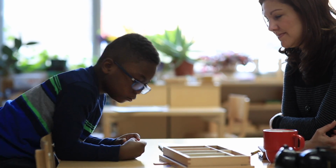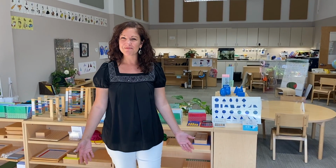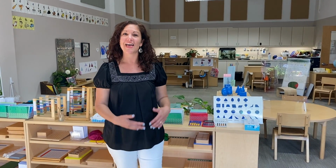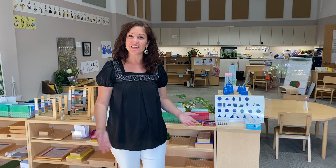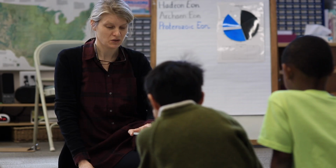In Montessori, lower elementary is 1st, 2nd, and 3rd grades together. The idea being that children work in a 3-year cycle where they start as novices in the classroom, they learn to take on leadership roles, and by the time they leave our classroom, they're really experts and sort of almost acting as other teachers in the classroom.